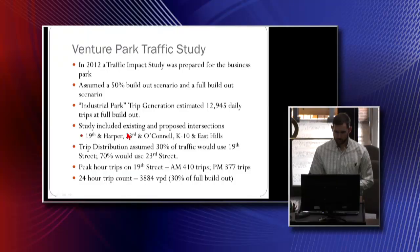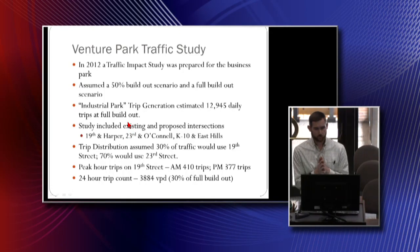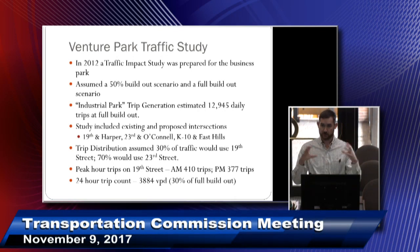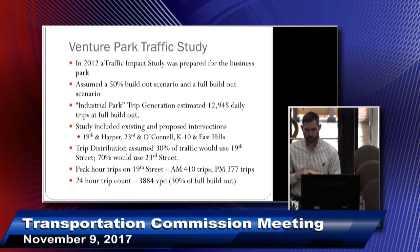Let me go back to, oops. All right, full screen. Okay, so when we were doing the master planning for Venture Park, the city hired Bartlett and West to do a traffic impact study for the entire industrial park. With that traffic impact study, they assumed two scenarios. One was a 50% build out of the park and one was a full build out. And they simply took the industrial park trip generation numbers and method to estimate the amount of trips at full build out.